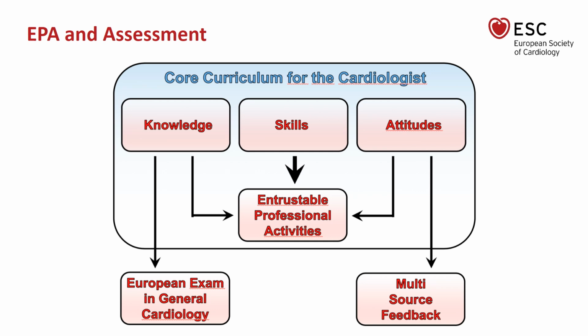And finally, the attitudes part of clinical competence, in other words, the way you behave as a trainee and as a physician, as a cardiologist in clinical context, that should be assessed in addition to the written exam and in addition to the EPAs by multi-source feedback.